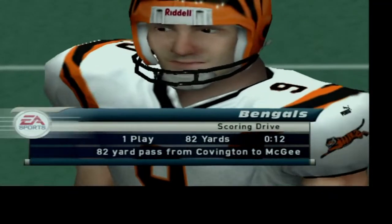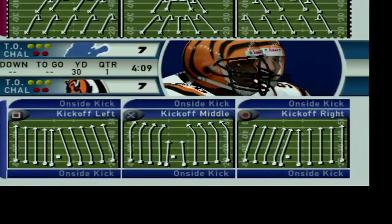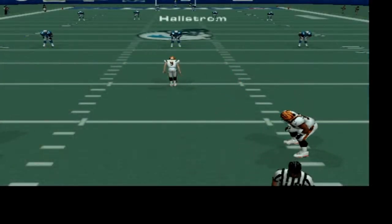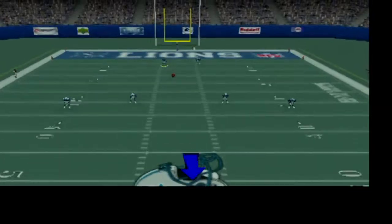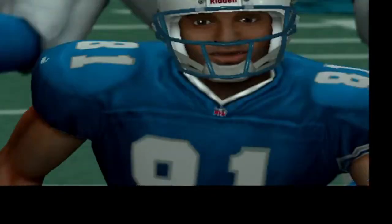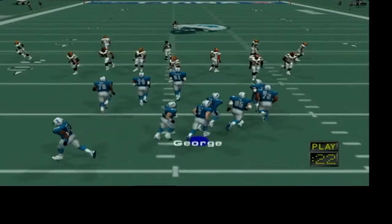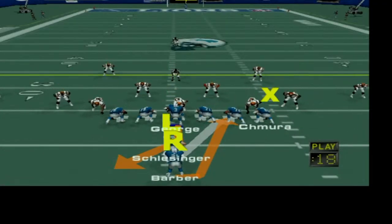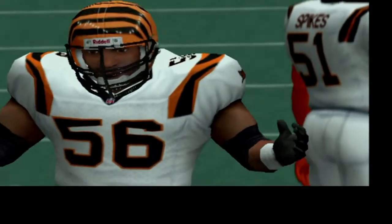And the extra point is good. The Lions will start this drive from the 24. George gets set. They're blitzing. Barber gets the carry. Simmons with the tackle at the 23. About a 1-yard loss.